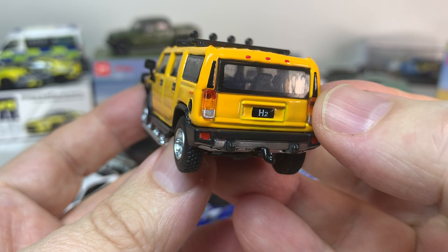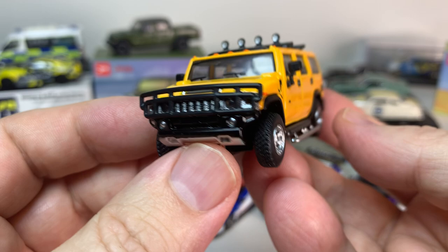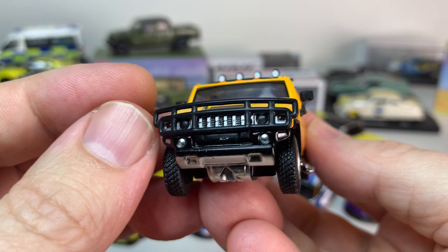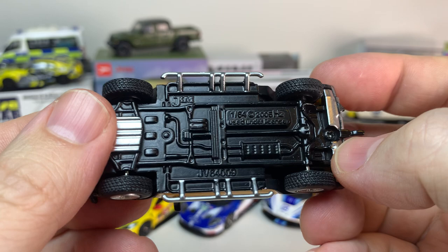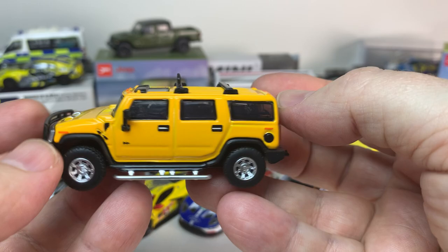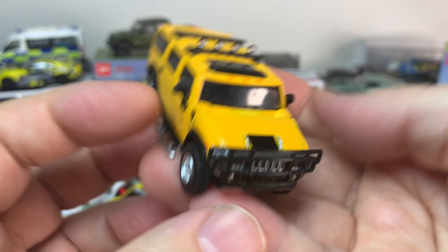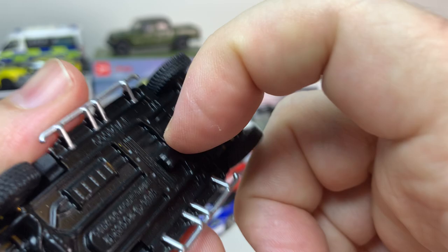So again, it's got inserted details for tail lights. Headlights really are not much there. This brush guard or whatever it's called is kind of hiding them. Big chunky rubber tires, metal base, nice steps to get into the vehicle. Nice light bar on the roof here, roof rack. This is pretty nice. It's very heavy. Actually, is this metal? That might be plastic. This one. Yeah.